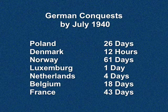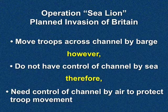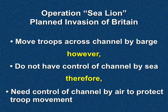In just 3 months, Hitler had conquered most of Western Europe, and German troops were massing along the coast opposite Britain, just 20 miles away across the English Channel. The threat of invasion was imminent. But Hitler first wanted to destroy the English will to resist, and to accomplish this, over the next year, he used his Luftwaffe, that's his air force, to launch against Britain the greatest air assault that the world had ever known.